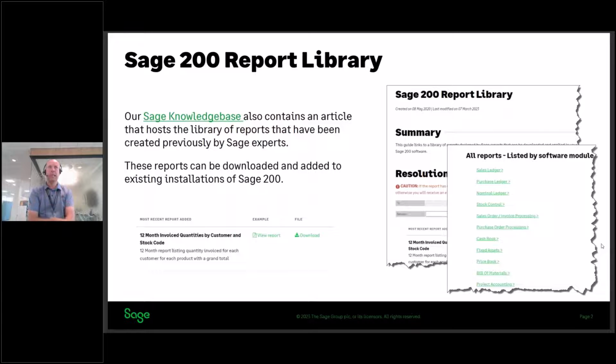So first of all, we've got the Sage 200 report library. This article is on the knowledge base. It has a selection of customized designs that are generic for customers and not business specific, and that may help them in processing data, interrogating data within their system that could help them move their business forward. These reports can be downloaded from the article.